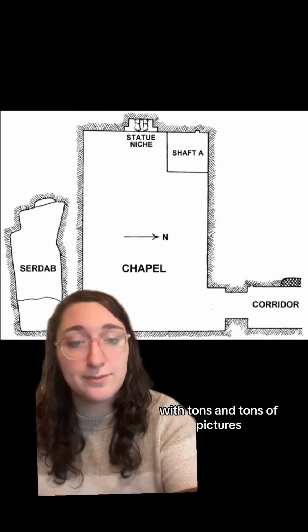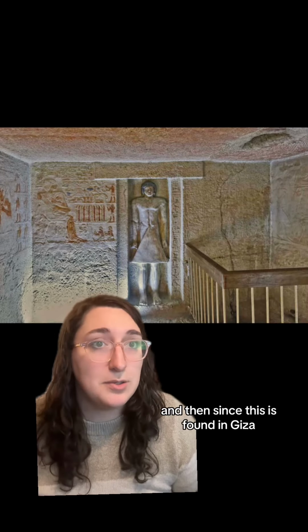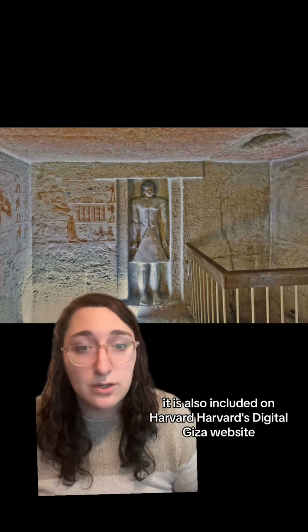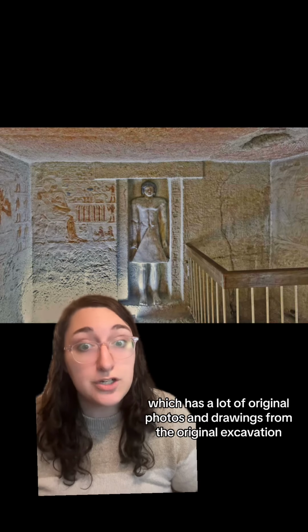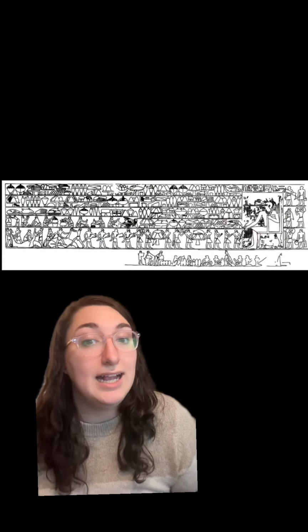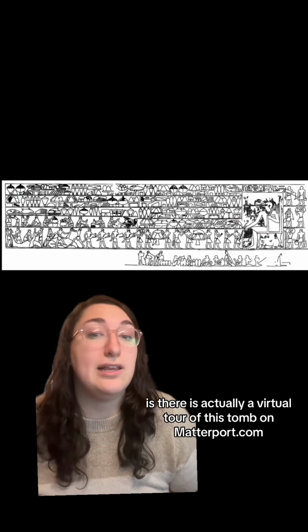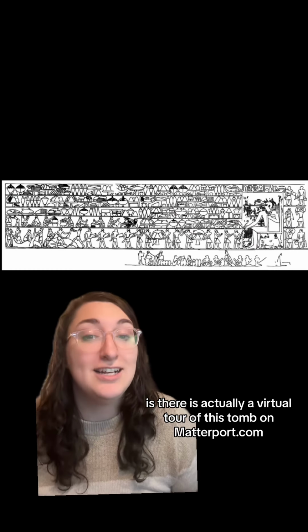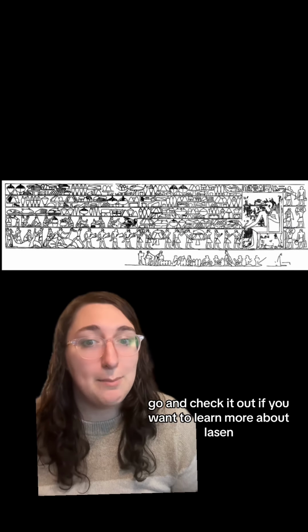tons of pictures. And then, since this is found in Giza, it is also included on Harvard's Digital Giza website, which has a lot of original photos and drawings from the original excavation. And what is even greater is there is actually a virtual tour of this tomb on Matterport.com. Go and check it out if you want to learn more about Iasen.